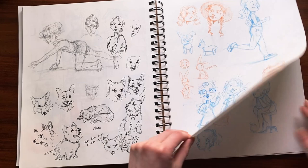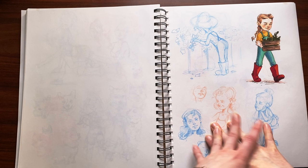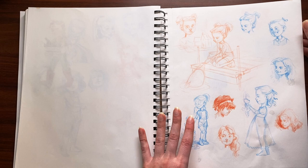Lots of little gardening sketches throughout here. This is when I started really getting into more of the slow living kind of cottagecore vibes. Feeding dolphins again, apparently. I don't know what my obsession is with feeding dolphins, but maybe this is some sort of subconscious dream of mine. Also spilled some coffee here, apparently.